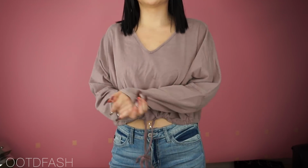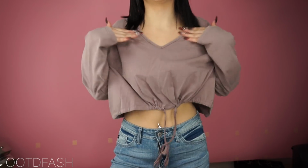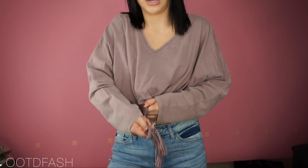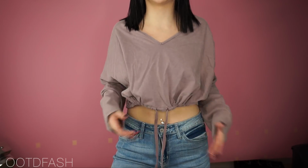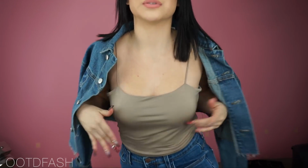So I have this super flowy top. This one's a long sleeve v-neck, and it has this scrunch part at the bottom, so if you wanted to make it a little bit shorter, more of like a crop top or a tighter shirt, you can just scrunch it up. And you already know that I needed to pick up one of my basic crop tops from OOTD.